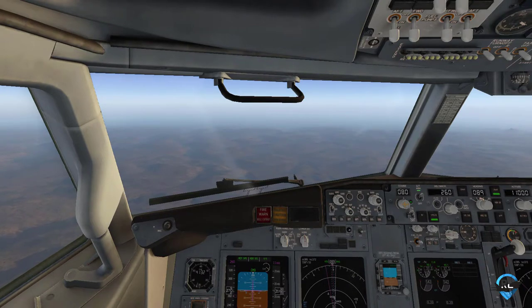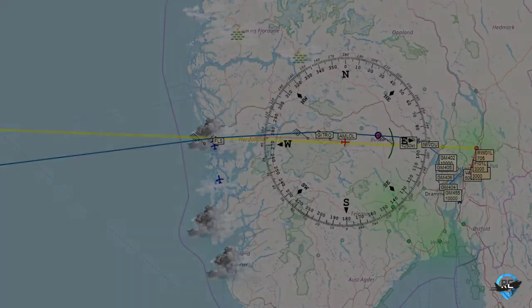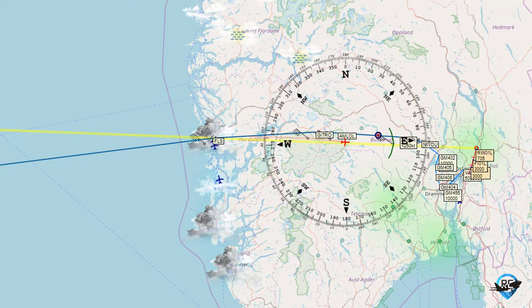Delta 406, tower, you're on the ground, time 5-6, taxi Alpha, and parking stand 3-4. Okay, Alpha, and parking stand 3-4, Delta 406. Flight level 290.